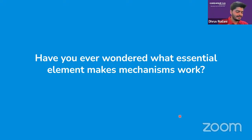Fulcrum. Yeah, fulcrum is something, but it's not that important. Even without a fulcrum, a mechanism can work. You can make some mechanism and make it work using your hands, right? Fulcrum is a key, but there is something more important than fulcrum.